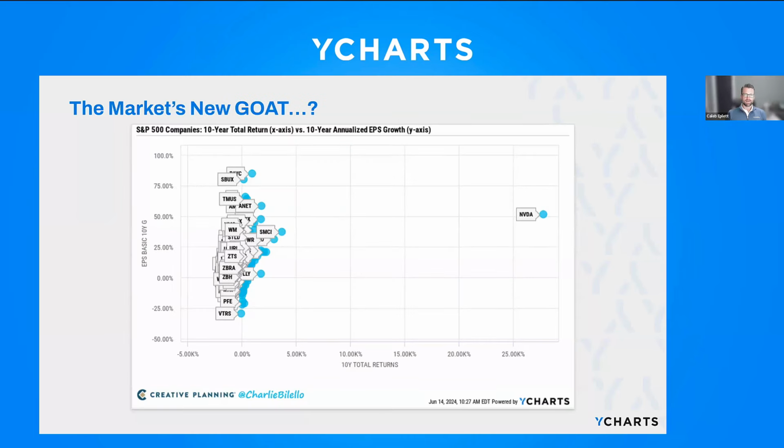So what's the parallel? The Caitlin Clark of the stock market is, of course, Nvidia. You can see over to the right there, nothing really close to it, over 25,000% return over the last 10 years, and it's growing its earnings at 50% per year for 10 years. I don't make this statement lightly, because usually there's some historical parallel.